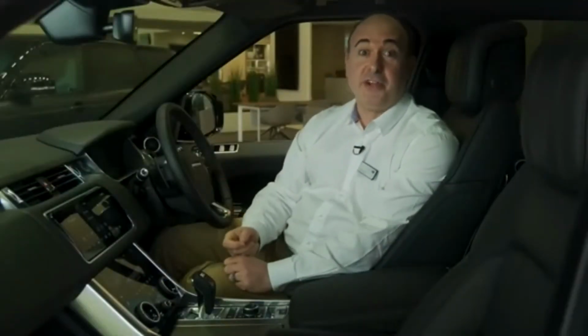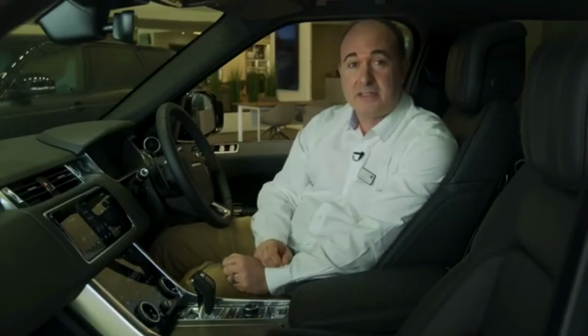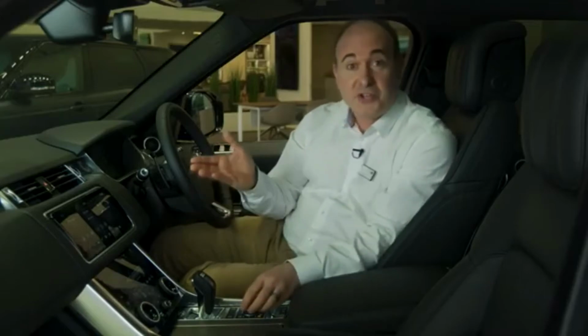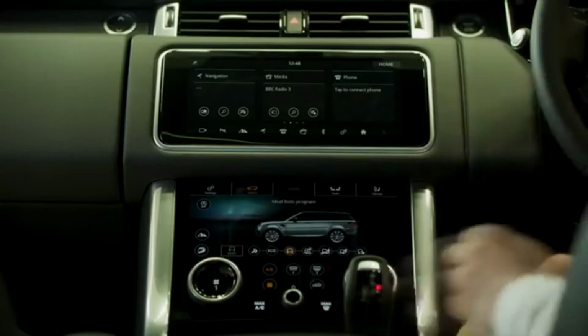We don't do a basic Range Rover Sport, so heated seats, cruise control, leather interior, front and rear parking sensors, a reversing camera, and navigation, all these are standard, along with the full suite of terrain response traction control settings to ensure that it earns its Land Rover badge.